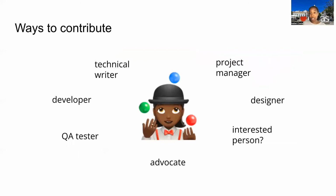Ways to contribute. I really like this slide because I want to shout that you can contribute in many ways. Even though I'm a software engineer, I've contributed many times as a technical writer, writing documentation for other people to understand the project better. What I'm doing now is advocate work. I've even designed logos, though I'm not a designer, for the project I was contributing to during Google Summer of Code. And testing: I tested a lot of the project I was contributing to, and I was also creating opportunities for other people to contribute through testing.